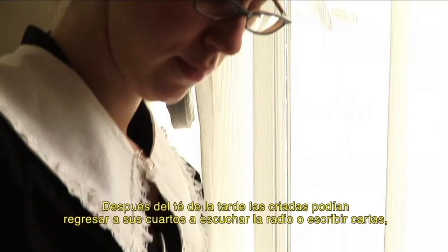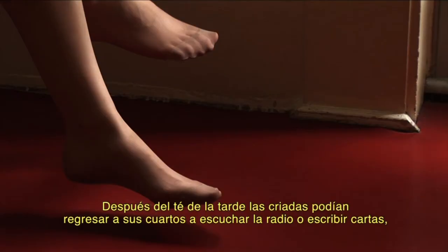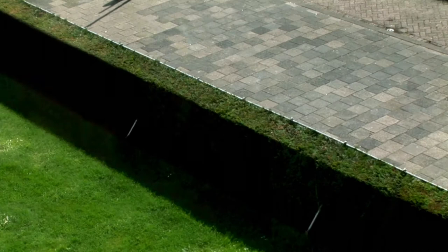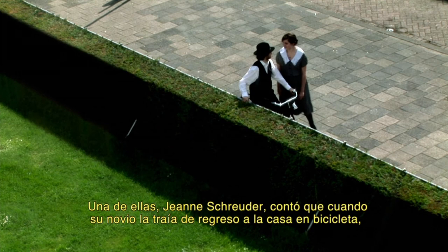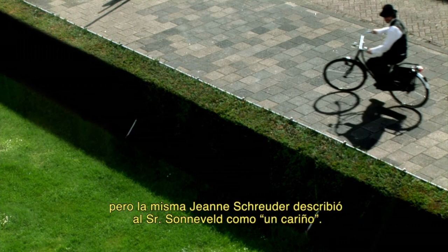After tea in the evening, the maids could go to their rooms and listen to the radio or write letters, though they didn't have outside telephones. When they had time off, on Wednesday evenings and alternate Sundays, they had to be in by 10 o'clock. One of them, Jeanne Schroeder, said that when her boyfriend brought her home on his bicycle, Mrs. Sonneveld would watch from behind the living room curtains to make sure she was on time. She was a strict and demanding employer, but Jeanne Schroeder described Mr. Sonneveld as a darling.